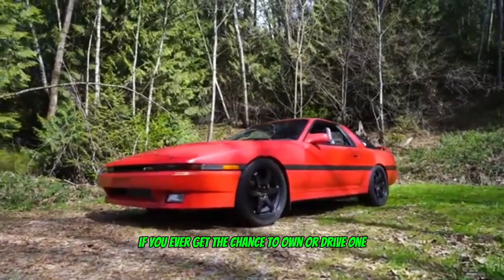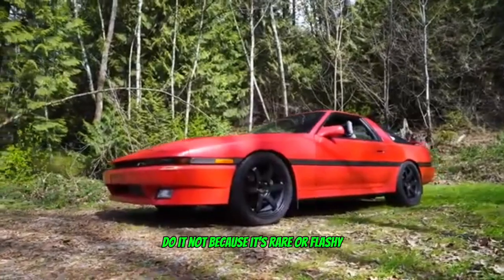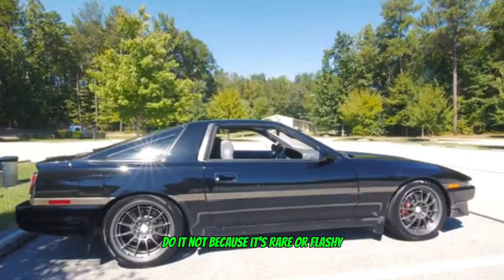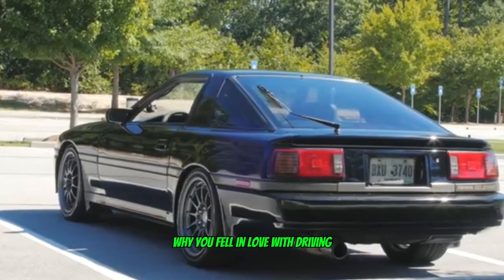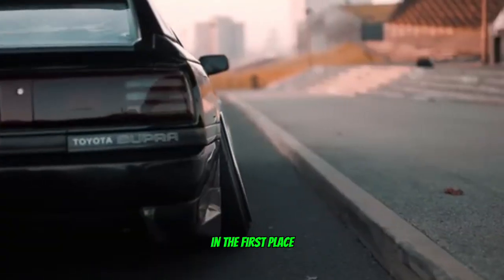If you ever get the chance to own or drive one, do it. Not because it's rare or flashy, but because it's honest. It's the kind of car that reminds you why you fell in love with driving in the first place.